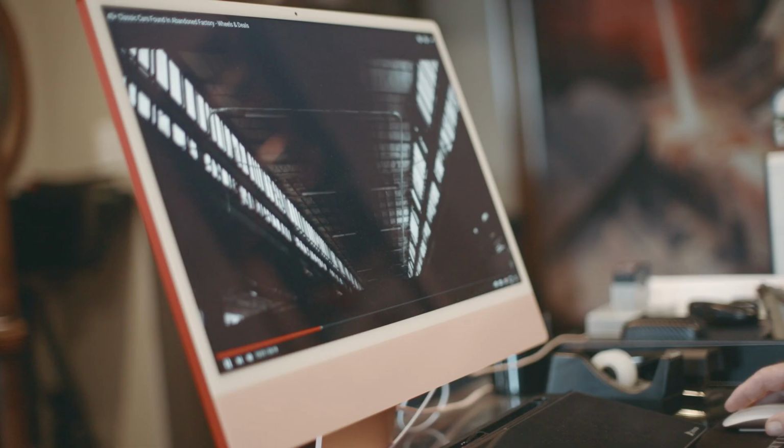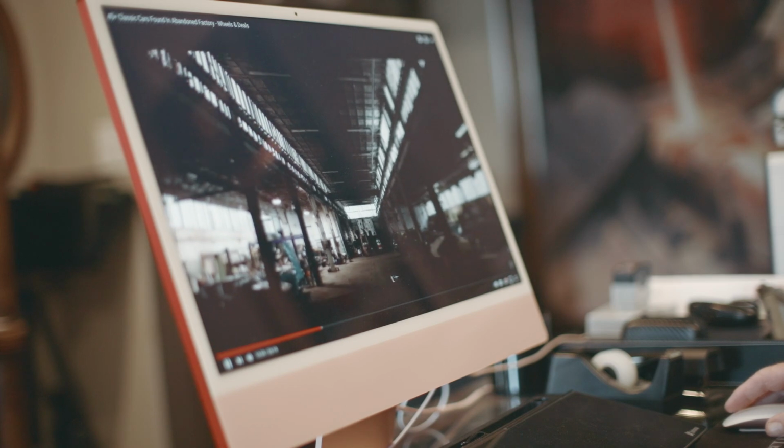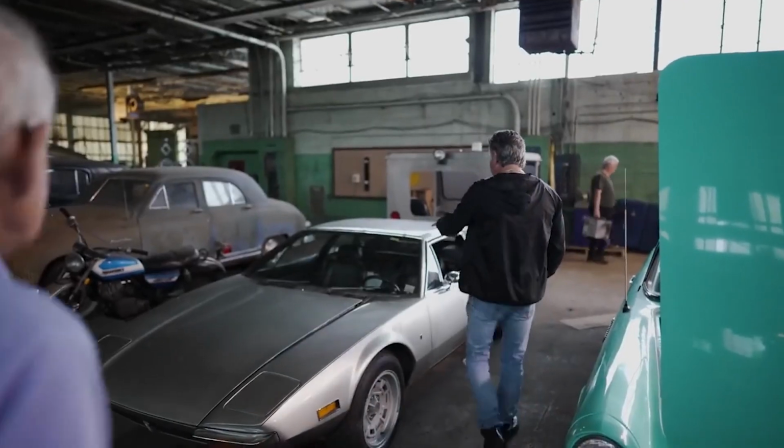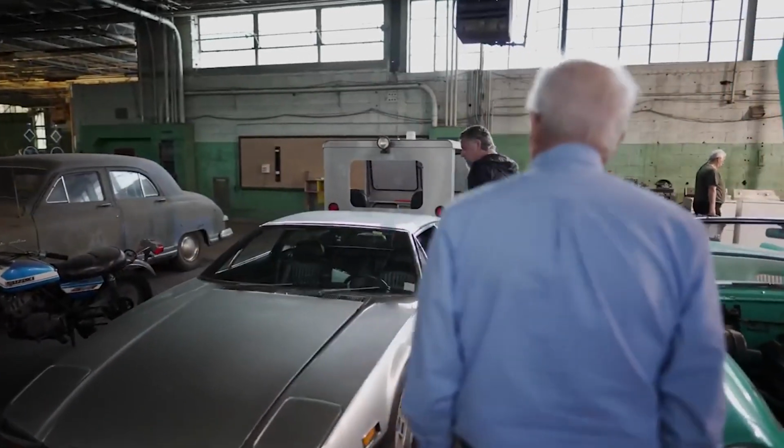The building, the history. How long's the family owned the building? It was built in '54. In '54. It is really, really cool. So I would like to buy the vehicles. Okay. Like all of them. Wow. Really, really cool collection.